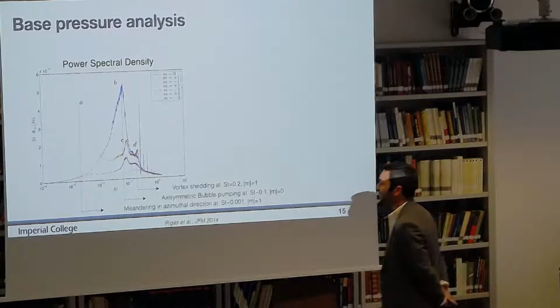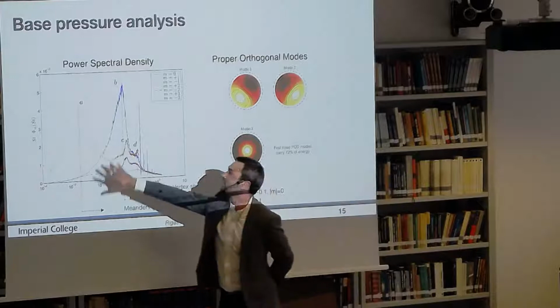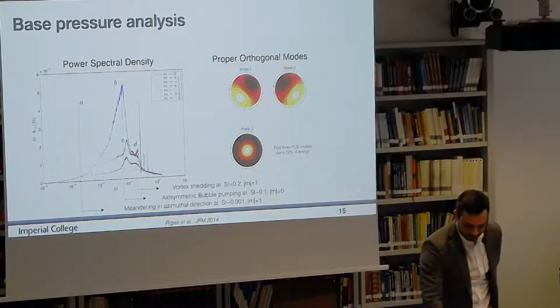And how do these modes look like? We did a POD trying to understand what is happening dynamically and what probably these peaks correspond to. And POD didn't tell us anything. POD told us that, okay, you have some modes with m equal 1 and m equal 0, so nothing spectacular.